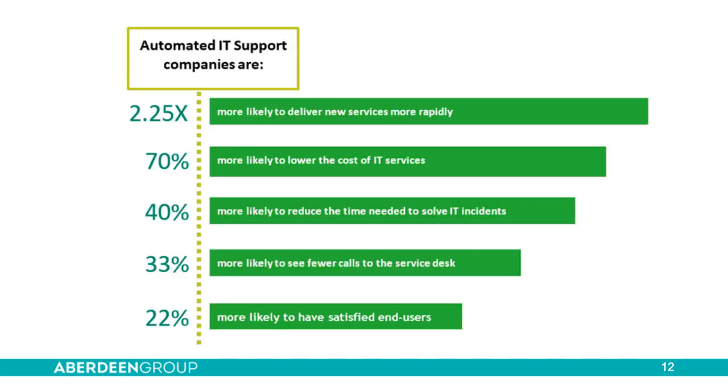I said that stat was part of a bigger graphic, and this is the bigger graphic. So this includes some of the other benefits that we're finding from our research that businesses with automated IT support gain. Not only are they 70% more likely to lower the cost of IT services, they're over 2 times more likely to deliver new services more rapidly. So, again, one of the main reasons IT exists isn't to put out fires. It's to help businesses innovate, to help them take advantage of new technologies, new strategies, new ways of doing things. These businesses, by putting in these automated capabilities, are finding that they are able to deliver on this promise, to give the business the tools, the processes, the applications, the technologies they need, and give it to them quickly, so it's not these 3-month-long projects, and they can get things turned around quickly.